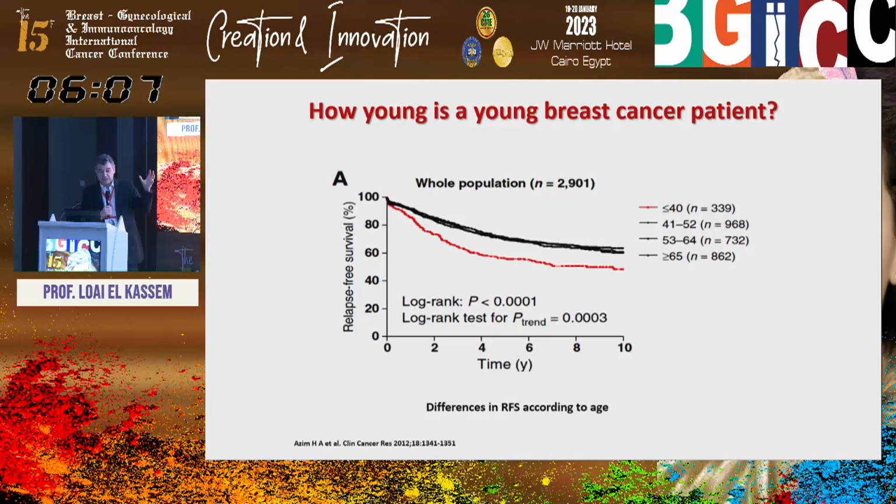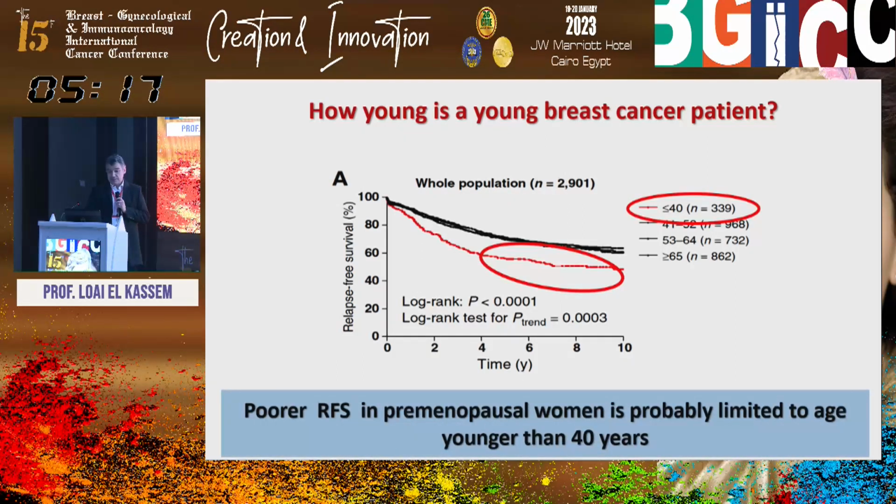This is survival curves of ladies having breast cancer. The red line is if they got their breast cancer below 40 years, and the other lines 41 to 50 and more than 53. The lower line, this is survival curve, so the lower line is the risk of having relapse. So if you have lower line, you have more relapses, meaning that having breast cancer below 40 years carries worse prognosis compared to having it above 40 years. And because most of the pregnancy-associated breast cancer occur less than 40 years, you expect this bad outcome. Again, not because of pregnancy, but because of age and the biological subtype that the patient is diagnosed in.